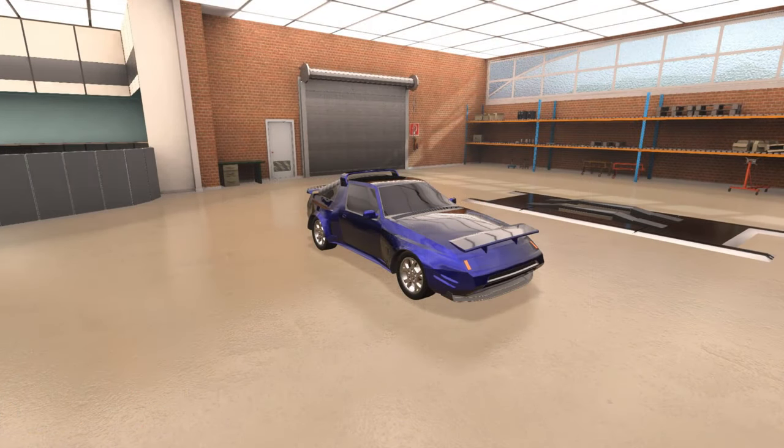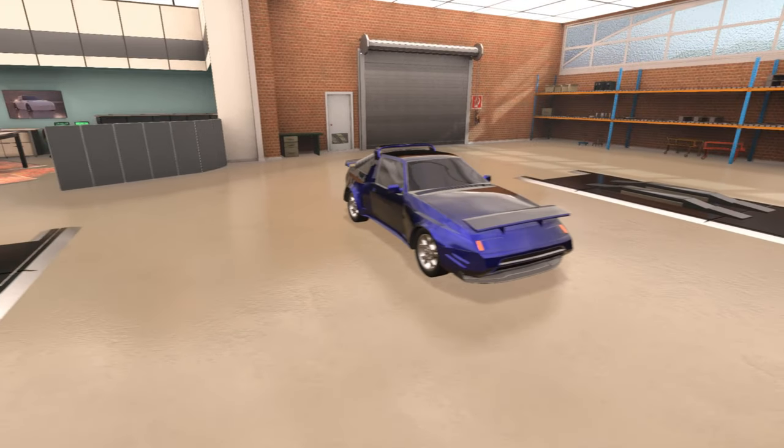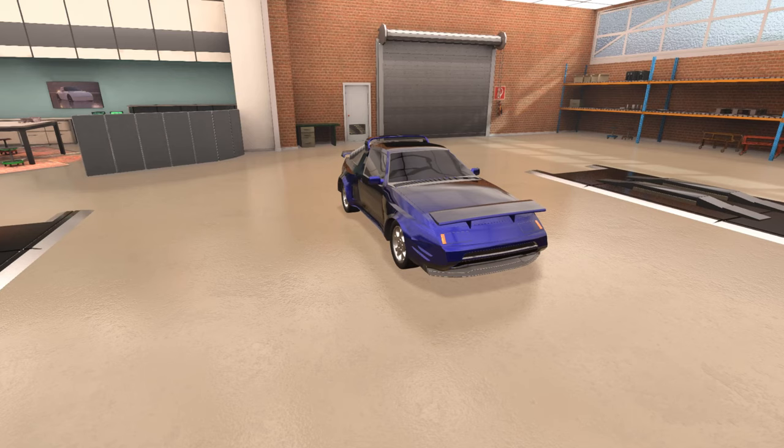Overall, this ended up being one of my favorite cars to drive. It's just very fluid. It feels natural to drive. I think it's the front wing. I'm not kidding either. I do think the front aero probably had some effect.